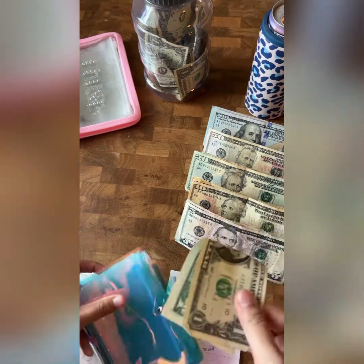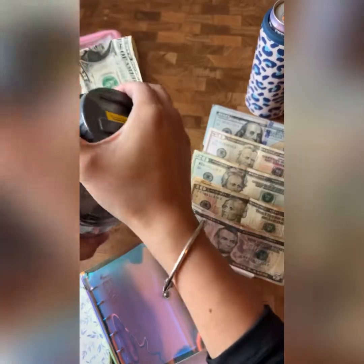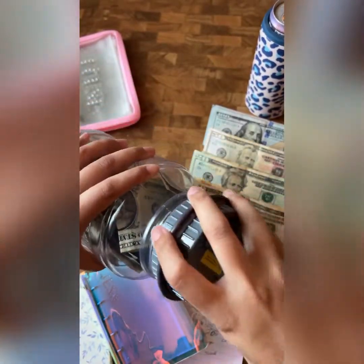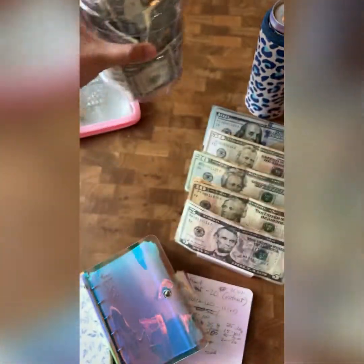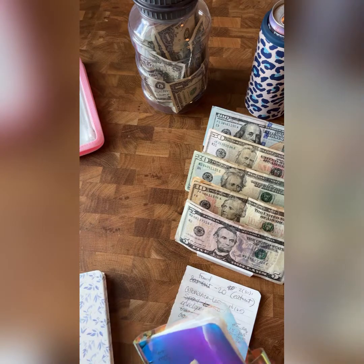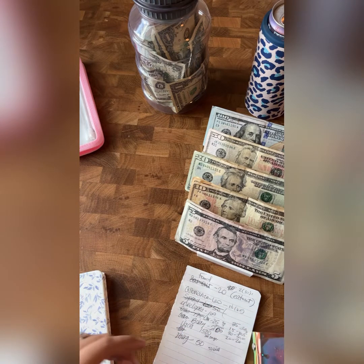So this dollar will go into our vacation tips jar. I'm super excited to use this on our vacation. I can't wait. So we are going to jump right in.